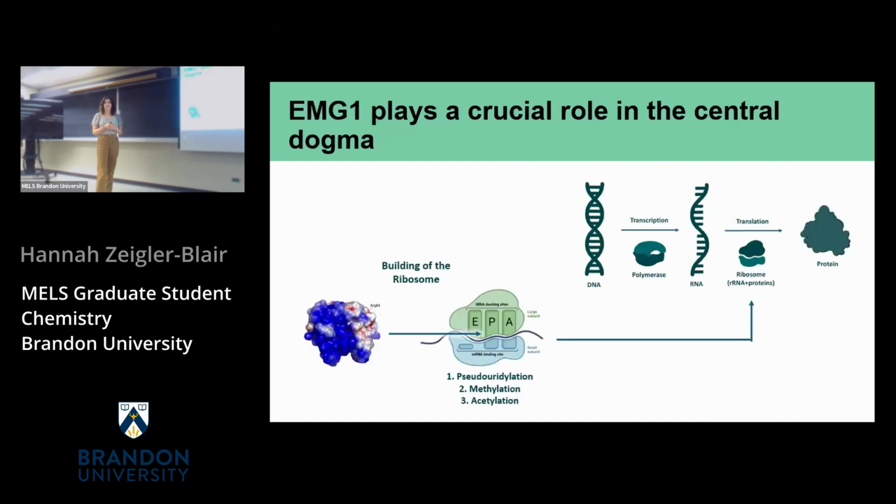So just to zoom out and give you the big picture, EMG1 is involved in the building of the ribosome by methylating that special site in the ribosome, which then allows the ribosome to go on and participate in the central dogma and build proteins.